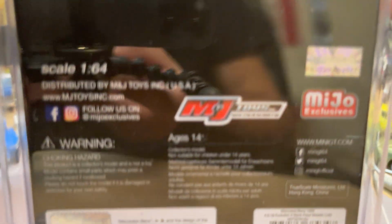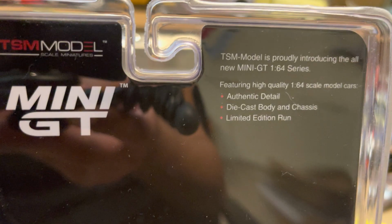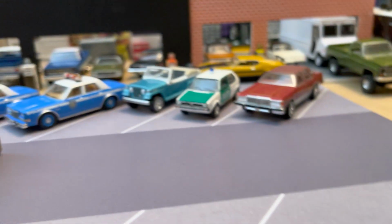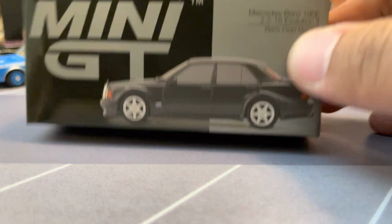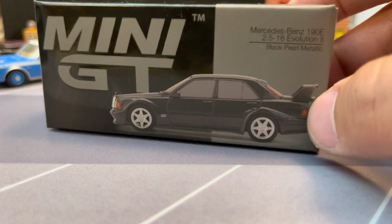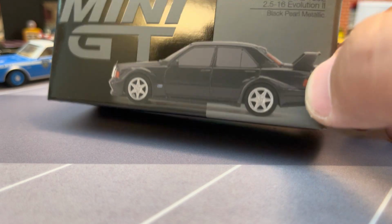MiJo exclusive. We got our Mercedes licensing. It's a real deal. M&J Toys developed it. And then we got all the information. So I love this car. It was incredible. They're really upping the game. The box is really slick. It's like a semi-gloss and flat. Really cool colors. It's like graphite and gloss with the vehicle.